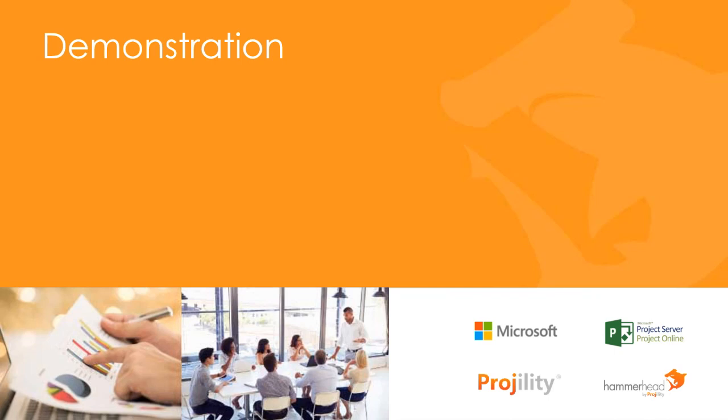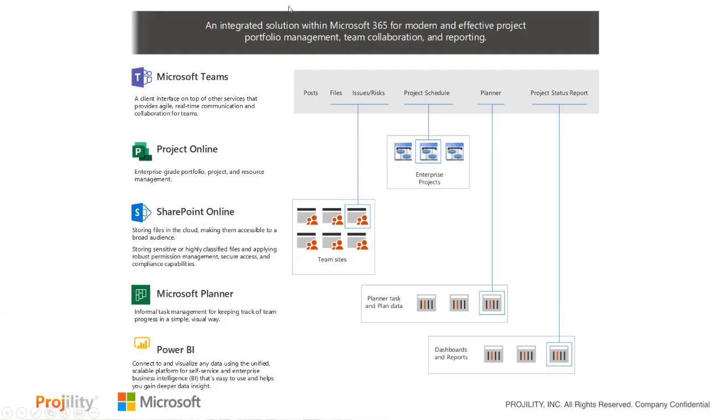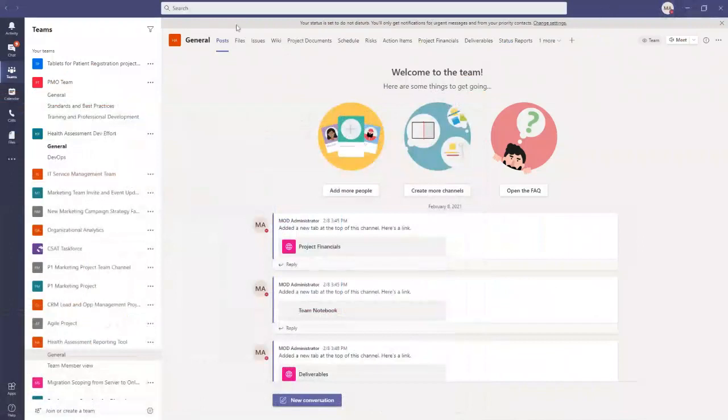What I'm going to do is I'm going to log into everybody's favorite application, Microsoft Teams. Now I'm in Teams. And what we've done is from a structural perspective, there's a couple different levels you can think about setting up your teams and then the channels within them. You can see on the left-hand nav here, I've got a PMO team, and that is generally designed for the folks that are running the PMO or the program or portfolio management office.